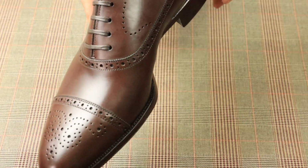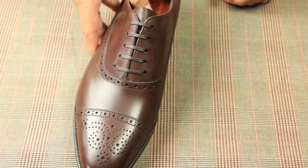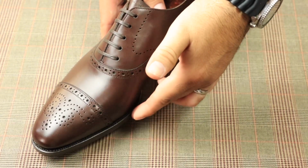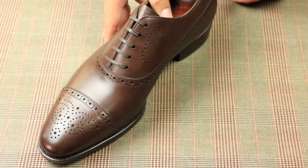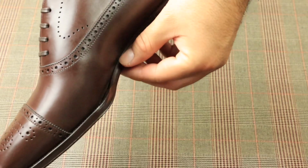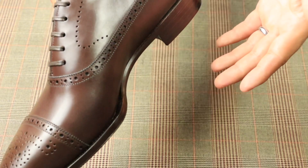Here's another look at it. So when you're wearing the shoe, it's on your foot, you're standing, and you look to the side here. There you go. The waist is hidden by the contour of the shoe and the upper, as well as that it's cut in such a way that the waist is super close to the upper. It's just a very elegant design.